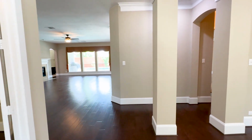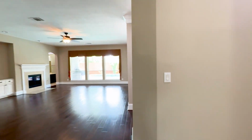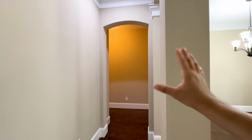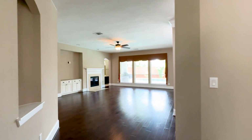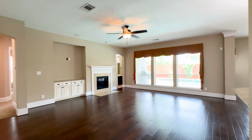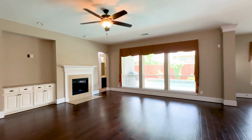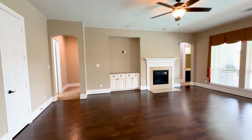So now we're gonna go to our left. To the right here, down this hallway, is gonna be the primary, which we'll check out last, but let's go ahead and go to the living area. So we have the living area, great open living with the open kitchen. First, let me just give you the view of the living area.